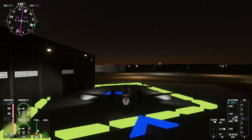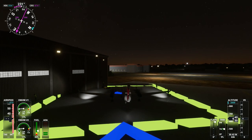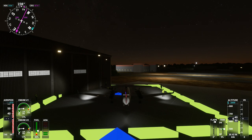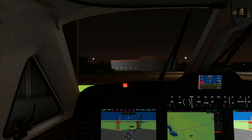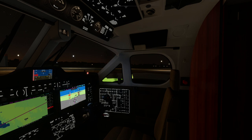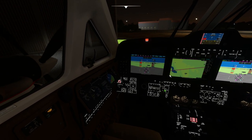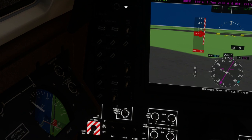Let me look outside and see where we're at. I thought that was a moon for a moment, but there's one over here too, so it's probably a street light. Alright, and turn everything off here.